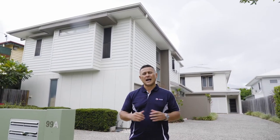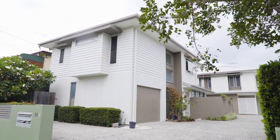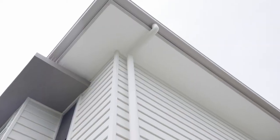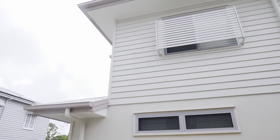Now, one of the most asked questions we get is, how do we choose the right colour for our property? In particular, body corporates and residential painting. Well, luckily we work with some pretty clever colour consultants and they help us and help our clients choose the right colours for their house.